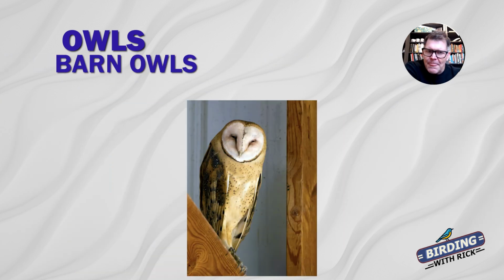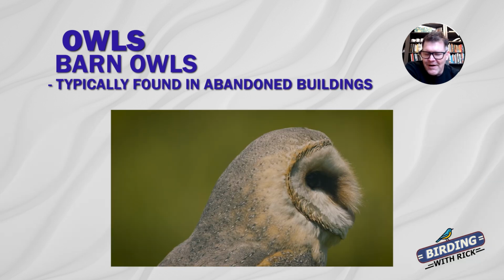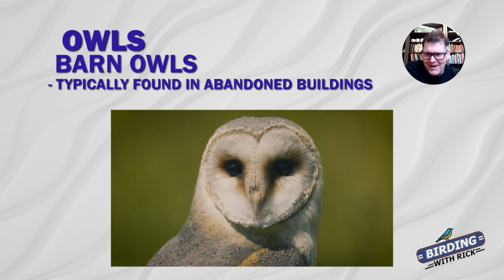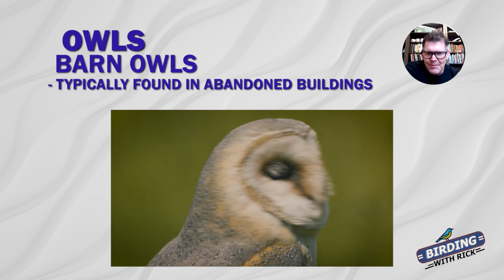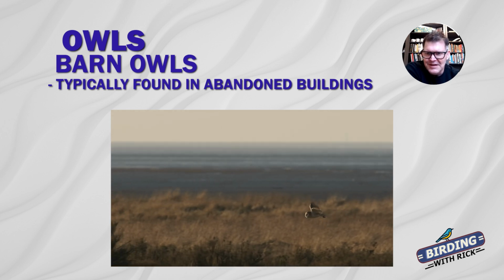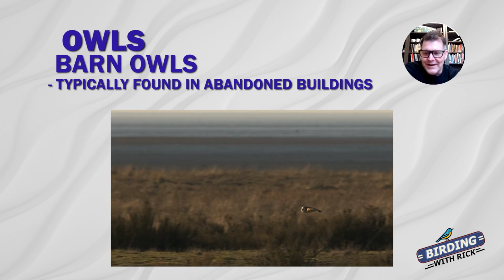Barn owls, they get their name because you typically find them in abandoned buildings. They are found all over the world. They don't vary much, but what you do notice is how strikingly white they are. And when you see them in person flying, they look ghostly all white.